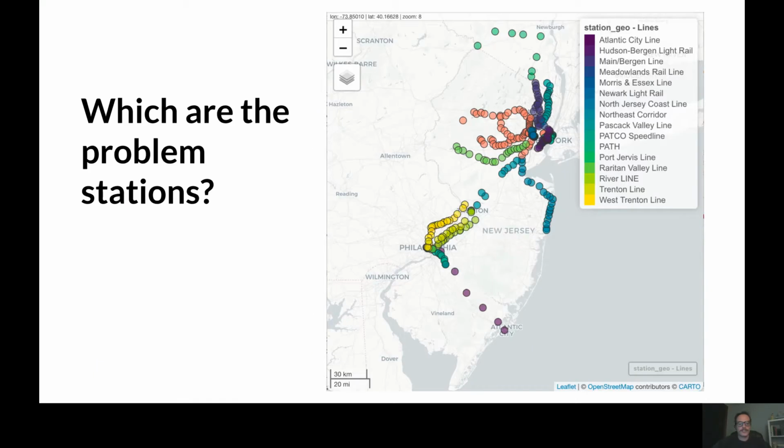Now let's look at what's causing these delays. Many stations have overlapping rail lines, as you can see in this cluster just west of Manhattan, which can contribute to compounding delays across stations. We looked specifically at 11 New Jersey Transit lines. This excluded Amtrak, PATCO, PATH, and SEPTA.